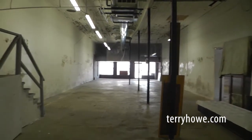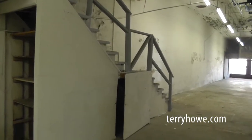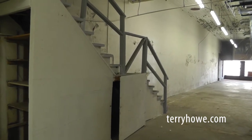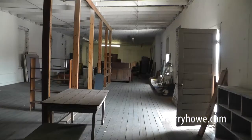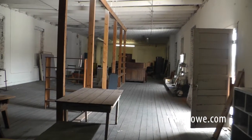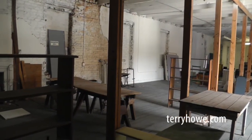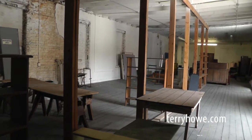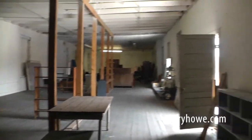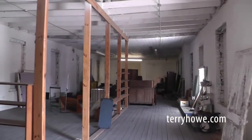All right, we're gonna go up these steps and look at the upstairs. Maybe some apartments up there might be an idea. All right, I'll meet you upstairs. Okay, I'm at the top of the steps for the upstairs. You can see where at one time there were windows in this portion, so I'll give you a close up here. Maybe that'd be easy, just take out, put in a window, and I don't know what size apartments you'd make.